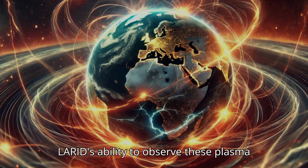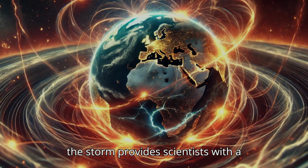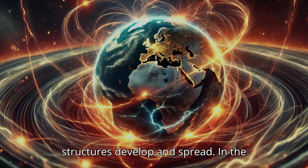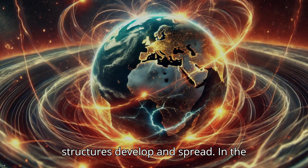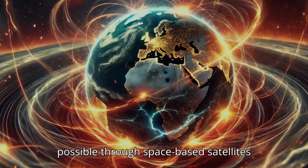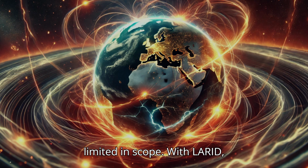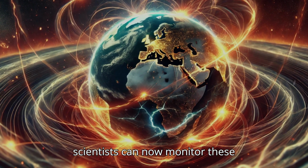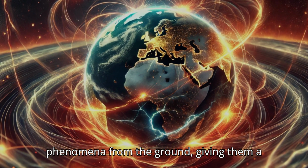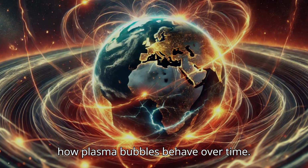LARID's ability to observe these plasma bubbles as they formed and moved during the storm provides scientists with a better understanding of how these structures develop and spread. In the past, such observations were only possible through space-based satellites or in situ measurements, which were limited in scope. With LARID, scientists can now monitor these phenomena from the ground, giving them a clearer and more comprehensive picture of how plasma bubbles behave over time.